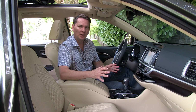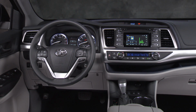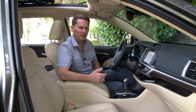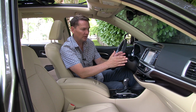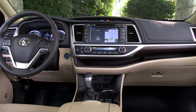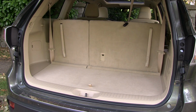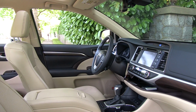Now, standard on all Highlander models is a 6.1-inch touchscreen display audio system. You get Bluetooth connectivity, and you also get radio controls on the steering wheel. When you go up to the XLE and above, you get the 8-inch screen that you see here with navigation, and you also get some nice features like the automatic tailgate at the back, the power-lifted tailgate. Now, you can get it on the base model, but you have to get the convenience package to get that.